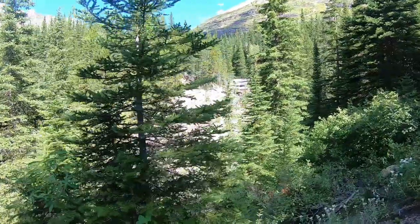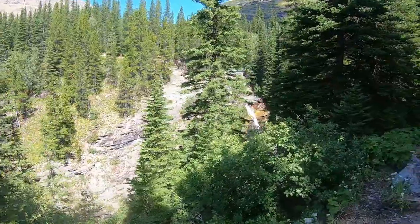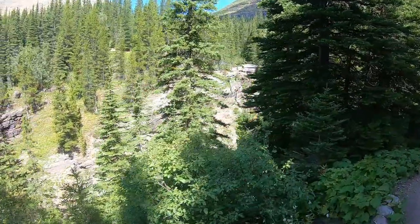Hey guys, so we're about halfway up. And we spotted this cool waterfall here. I'll take it around the corner where you can see a little more.